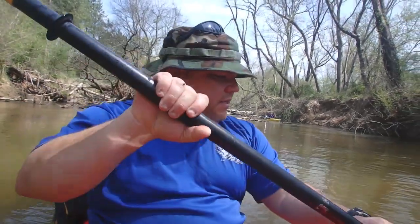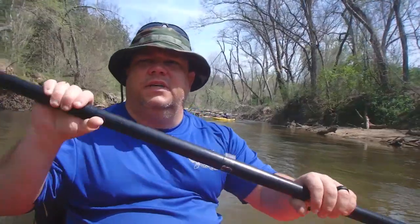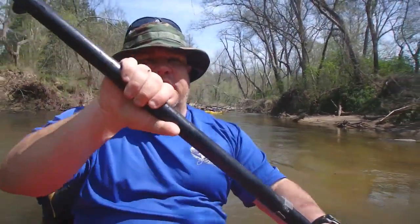Nothing like a good old tree portage. And that's basically the third time we've had to navigate around some damn trees. These creeks like this, you won't see nobody on them. And they're neat, but they slow you down because you got to get around. It's nice exploring them, thinking about years and years of who may have been down this creek. Just neat stuff like that.